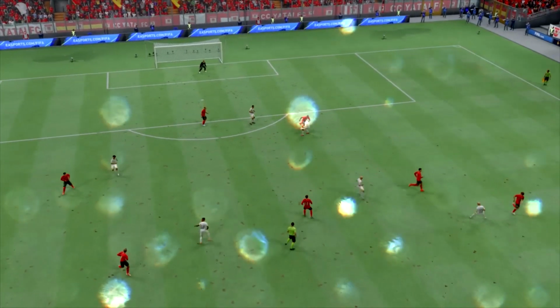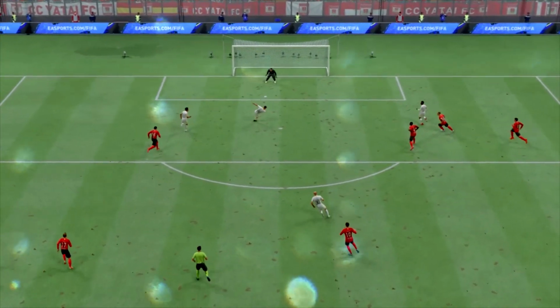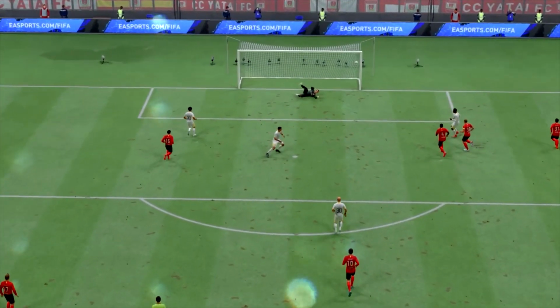Well, here's the replay. And when you've got the ball at the back, you've got to pass it forward. And he doesn't do that there. He has his pocket picked and he's been rightly punished.